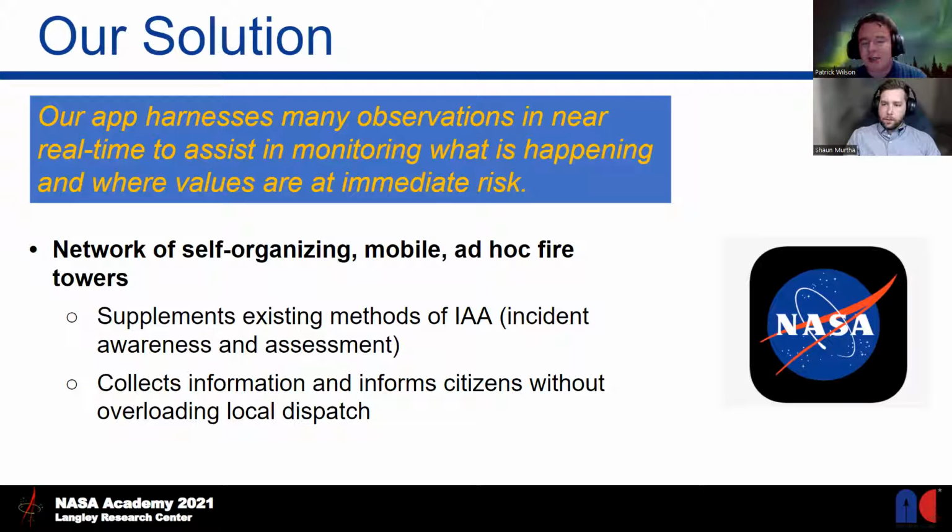Data generated by our app would be cross-referenced with satellite data for accuracy and uploaded regularly to a common operating picture. While we would love to share images and videos of our app and its function, unfortunately, we are still undergoing the NASA software release process and cannot share any more details about the app at this time.